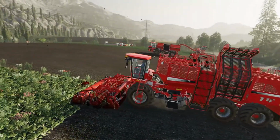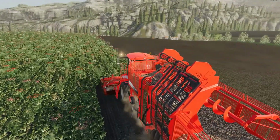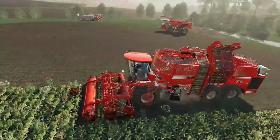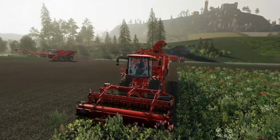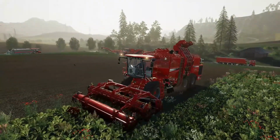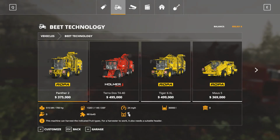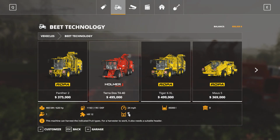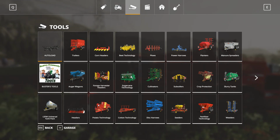Some neat information: you can unload this thing in real life in 40 to 50 seconds. That's all it takes to unload this. Pretty fast. As for its power plant, it has a 626 horsepower Mercedes-Benz engine. As for price, we'll jump in the game real quick and look, because I couldn't find any listed prices, and I'm pretty sure this is dead on. $495,000. I bet that's really close to today's price, maybe a little bit more as inflation kicks in every year.